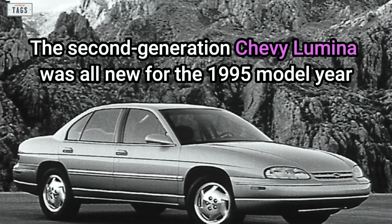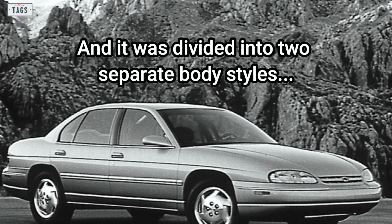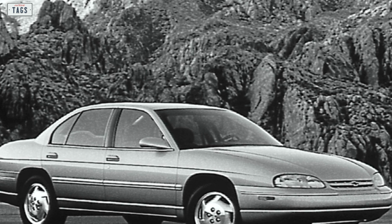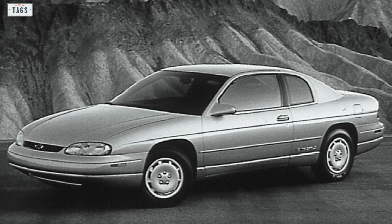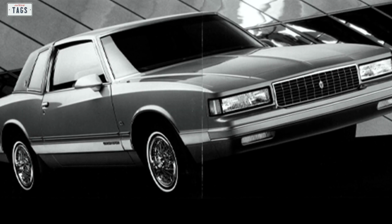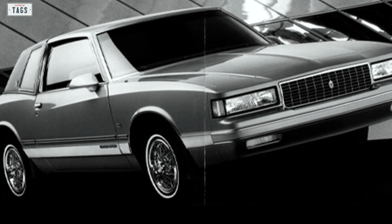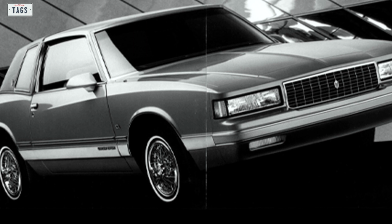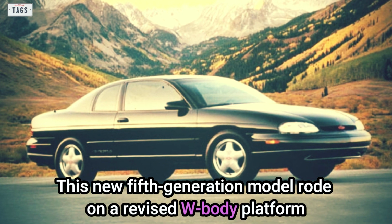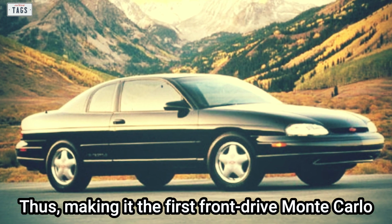The 2nd generation Chevy Lumina was all new for the 1995 model year, and it was divided into two separate body styles, a 4-door sedan and a 2-door coupe version, which revived the Monte Carlo name. 1988 was the final model year for the 4th generation Monte Carlo, and it remained on a hiatus until the 1995 model arrived.